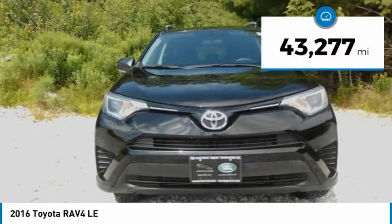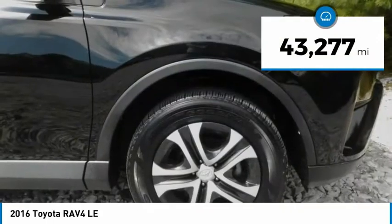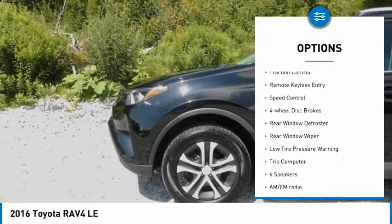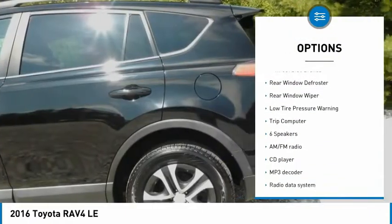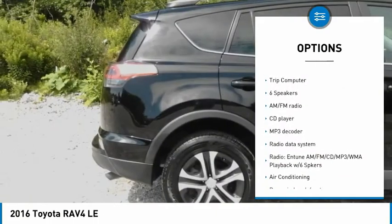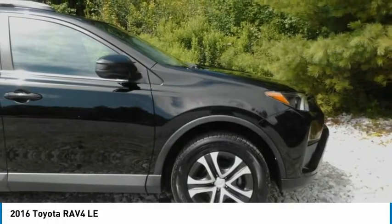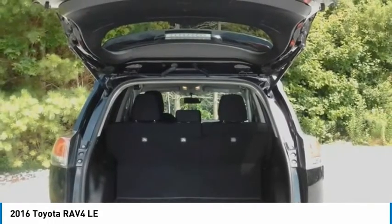This vehicle has less than 45,000 miles. Here are some of this vehicle's great options: electronic stability control, brake assist, traction control, remote keyless entry, speed control, four-wheel disc brakes, rear window defroster, rear window wiper, low tire pressure warning, trip computer.